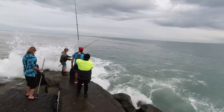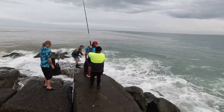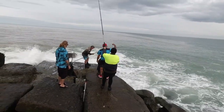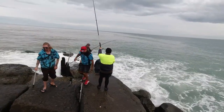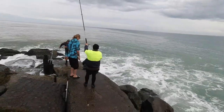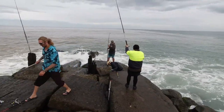Big snapper! Got it! Holy shit! That's a good size! That's a good size! That's a good size! Push up, brother! Nice! Yeah!